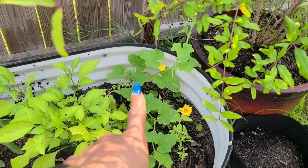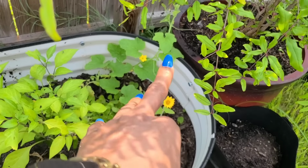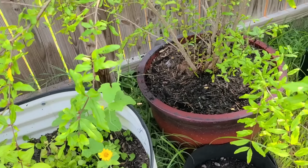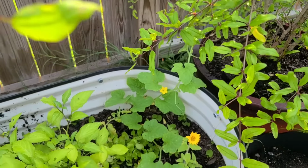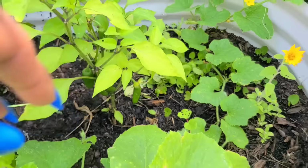I don't even know what that is. That's a type of something. I think that's a cucumber, like a mini. I don't know what that is. Where did it come from? Not sure what that is, some type of cucumber. Here's a bunch of peppers.